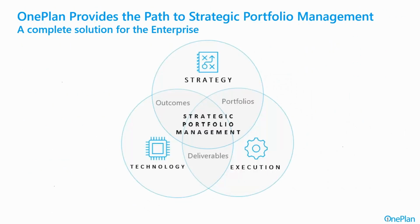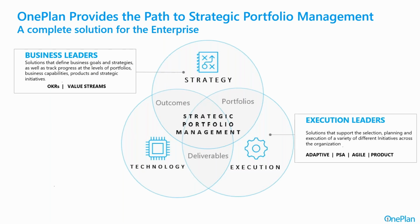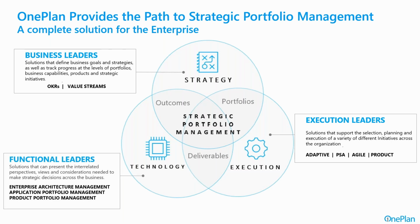Now, OnePlan provides a path to overall strategic portfolio management that can be used in R&D efforts. There is the element of the strategies: what we're trying to pursue, what the organization's overall strategies, objectives, and key results are, or maybe value streams that they've defined. Then there are the execution leaders who are actually leading these R&D efforts, executing these plans within a portfolio, regardless of what methodology might be being used, whether it's more adaptive, more agile, more product-oriented. And then there's the functional leaders who actually own the assets that we have to consider.